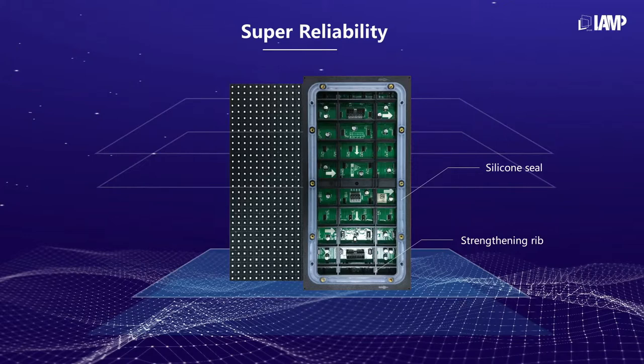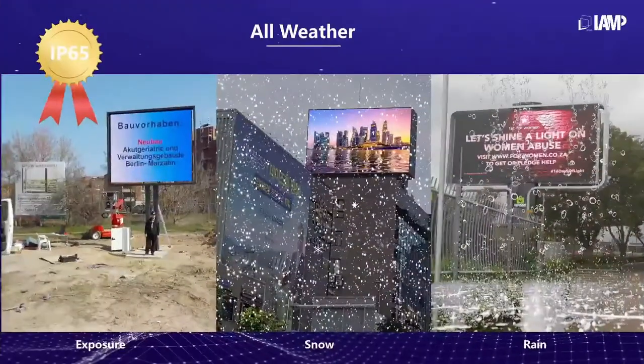There are silicone seals around the module to prevent the ingestion of water into the cabinets. And there are also strengthened rings to make the module tightly fixed into the cabinets. It is an effective way to protect the cabinets from water. It shows the different weather and climates. Exposed to snow and rain without any cover around the screen.